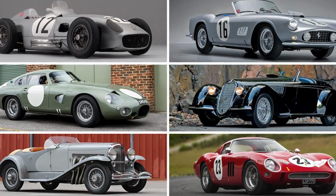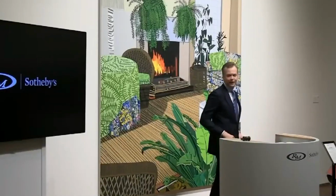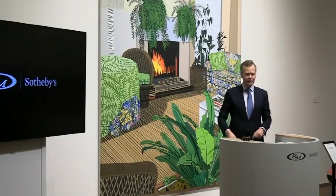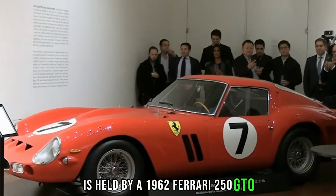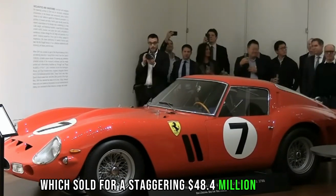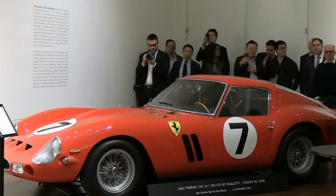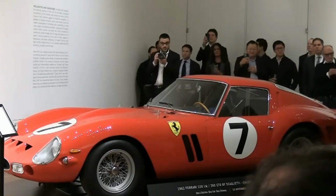But how does this compare with other high-value auction items? Well, let's put it this way. The current record for the most expensive car ever sold at auction is held by a 1962 Ferrari 250 GTO, which sold for a staggering $48.4 million in 2018. So, will our Testa Rossa break this record? As the auction draws near, the excitement is just beginning.